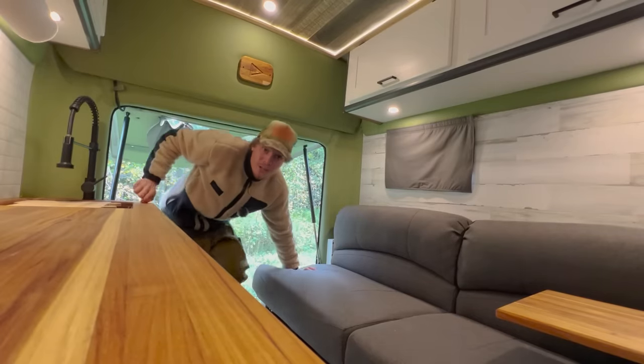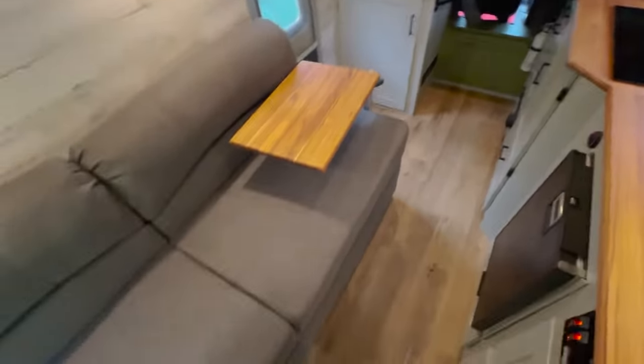This is the vehicle that Drew helped me out with last year in redoing, and I gotta say, it looks stellar in here still. I think that's why it's one of my favorite vehicles, is because of just how nice it turned out.